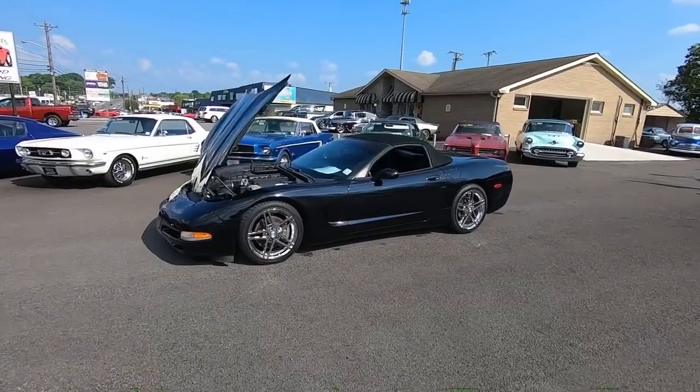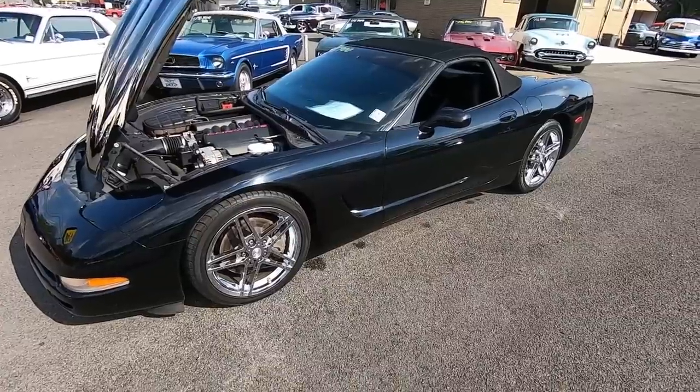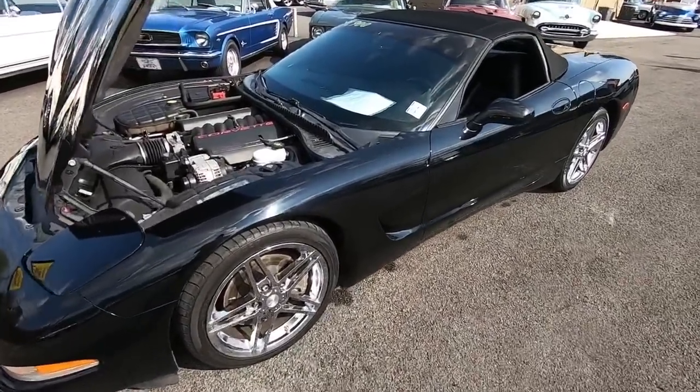Welcome back to Maple Motors in Hendersonville, Tennessee. Today, we're going for a test drive in an '04 Corvette. This has got the 5.7 LS motor.